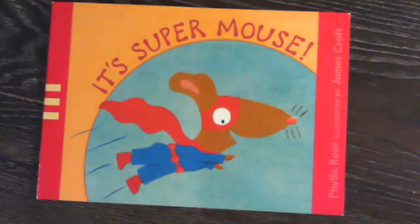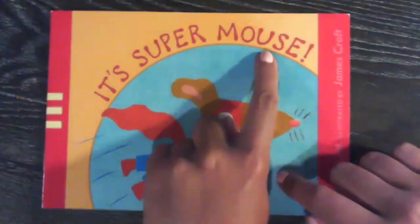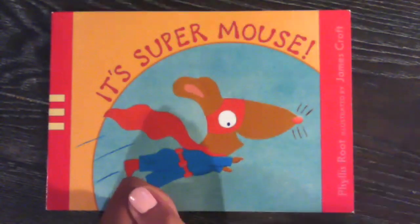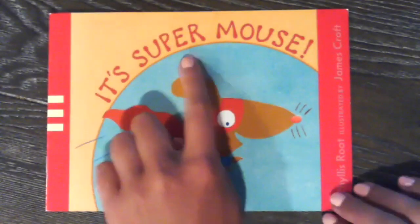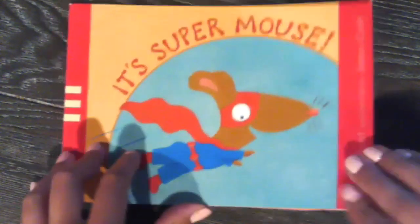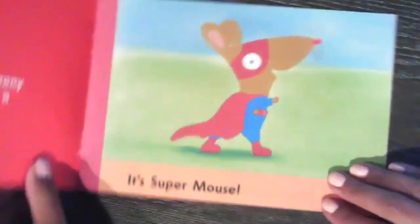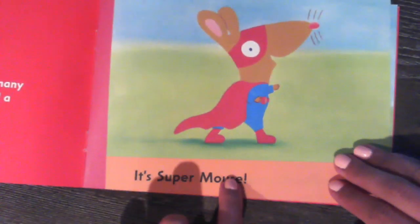The title of this book is It's Super Mouse. Notice how I point to each word. Ready? It's Super Mouse.